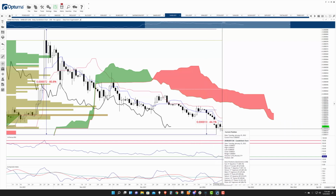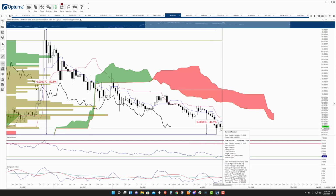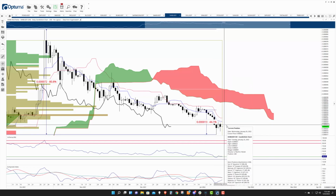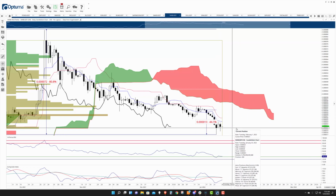Akash and I talked about kind of the max pain zone, the lows being in that 0.00002 range. And that's really where it's kind of settled. It did dip down below that a little bit, but didn't spend a ton of time there on Saturday and promptly traded right back up.